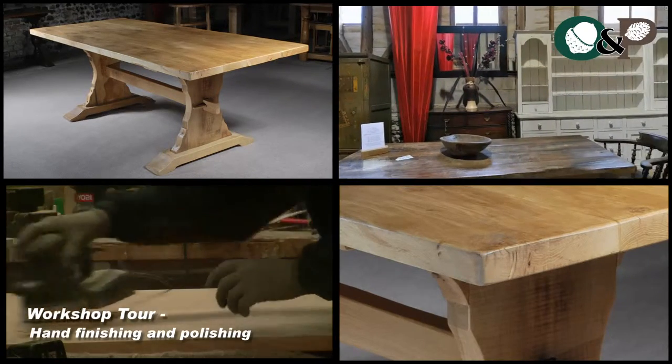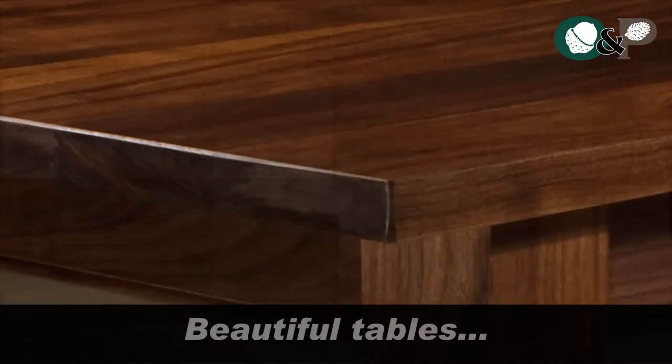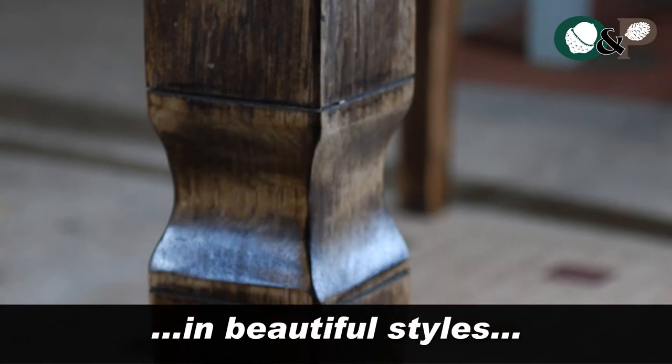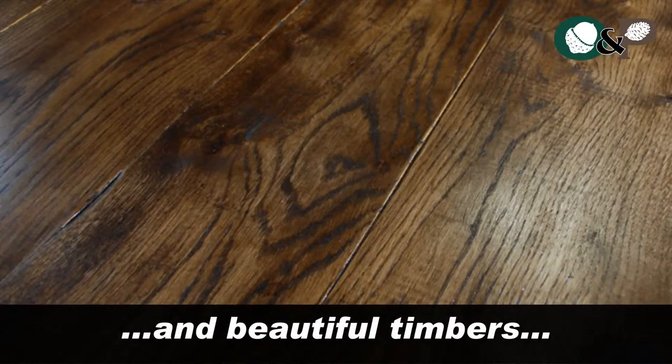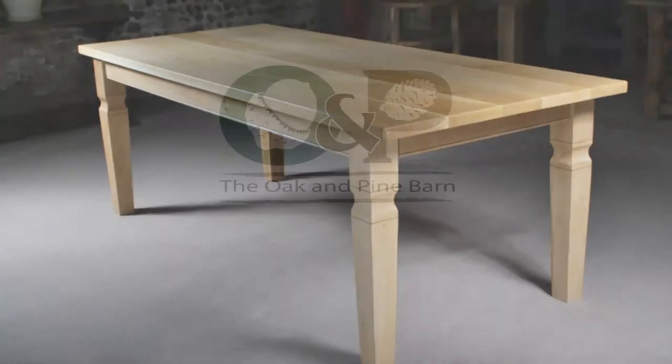We can create that unique piece of furniture, from a handmade oak table to a pine wardrobe, specific to your needs, and it won't cost you as much as you might imagine. The Oak and Pine Barn, beautiful handmade furniture at off-the-shelf prices.